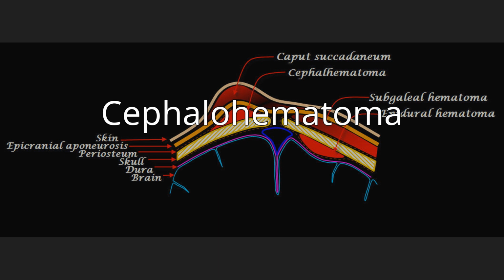Cephalohematoma. A cephalohematoma is a hemorrhage of blood between the skull and the periosteum of any age human, including a newborn baby, secondary to rupture of blood vessels crossing the periosteum. Because the swelling is subperiosteal, its boundaries are limited by the individual bones, in contrast to a caput succedaneum.